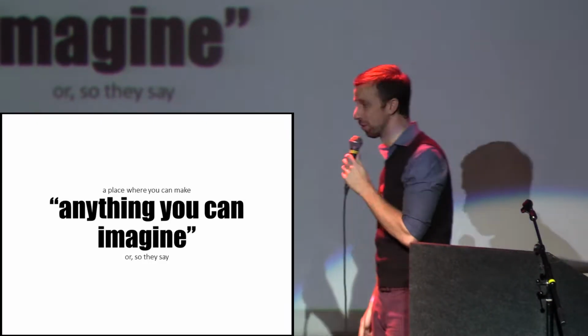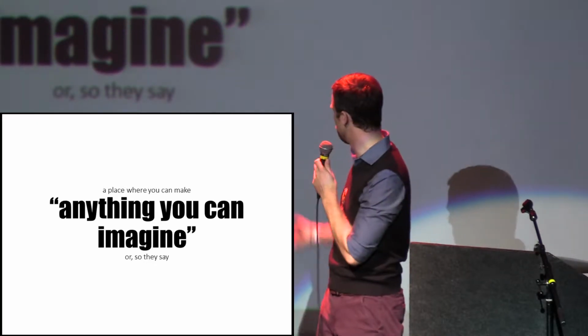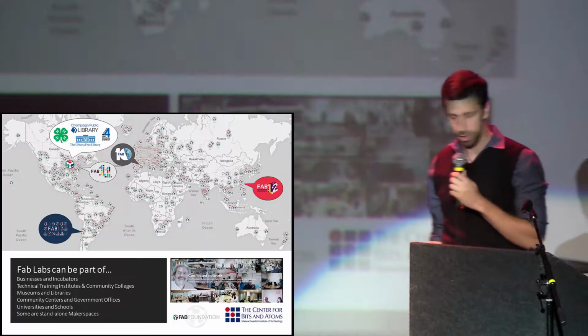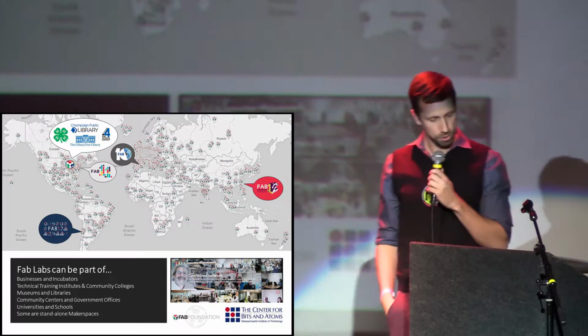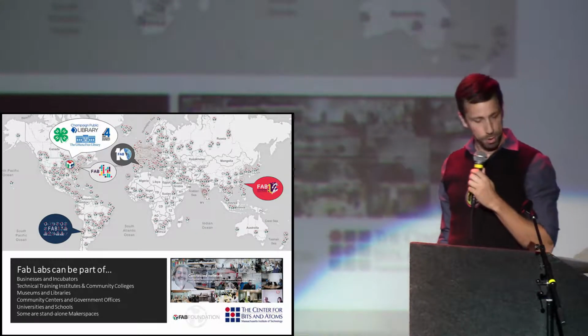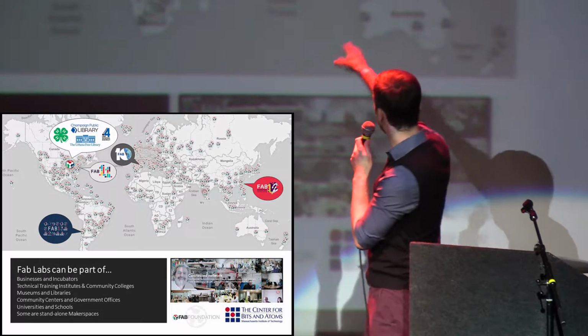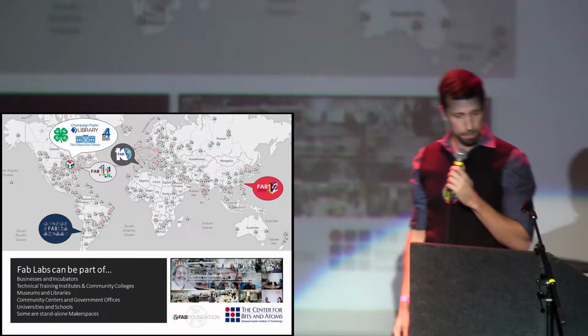Now, some of you might be wondering what a Fab Lab is, so before I get to the lie, it's short for Fabrication Laboratory, which is a sort of modern-day inventor's workshop, space for computer-driven innovation, design, and fabrication. There are Fab Labs all over the world. You can see on the map here, more cropping up every day.